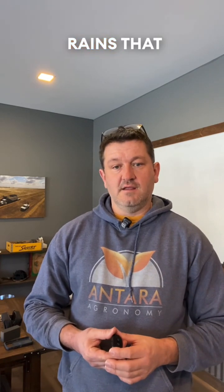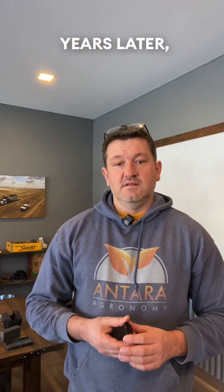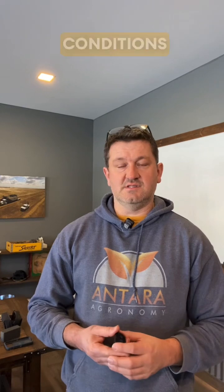And even soybeans, a lot of these crops were able to take advantage of some August rains that helped with grain fill later on. So for some reason, these last couple of years, later seeded crops tended to do better. Is it going to be like that every year? Probably not, but it's something that we have to gauge in the springtime with moisture conditions, the outlook, and where our water table's at. So we need to be able to adjust and make decisions as we go. This is something that Antera helps their customers with every time.